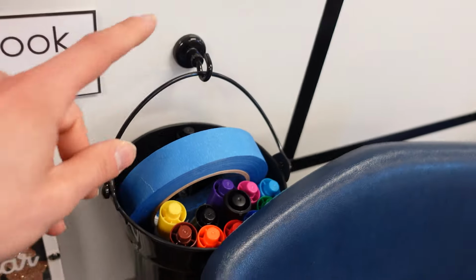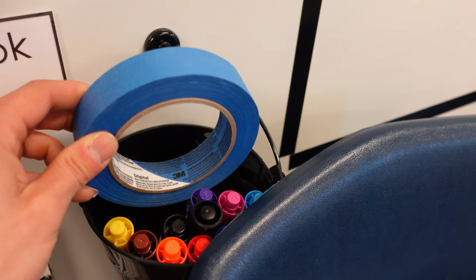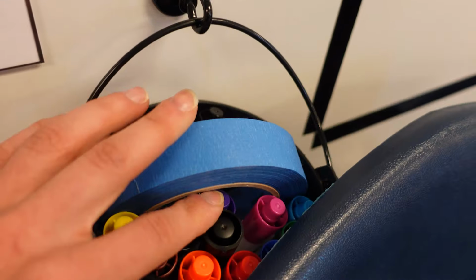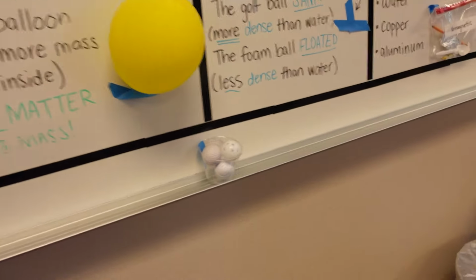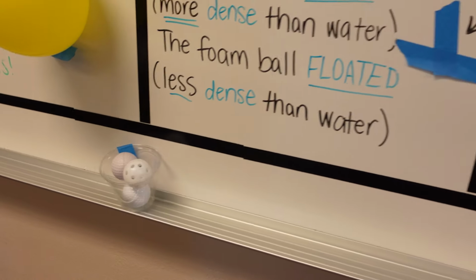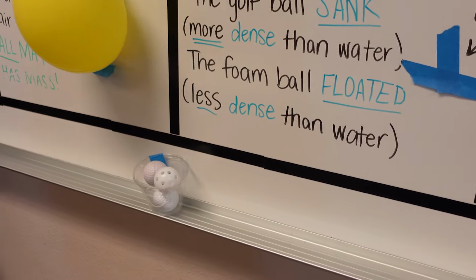So I kept this little bucket right here with the blue tape where I would use that to attach things to the board. And then I had various colored markers. So it was nice and easy access. Now, some of the items did not stay up very well. This cup at one point was taped there, but it came off. It's fine.